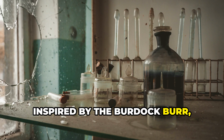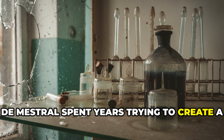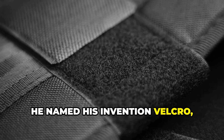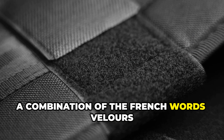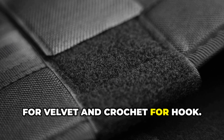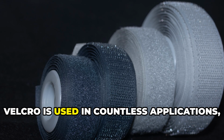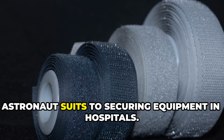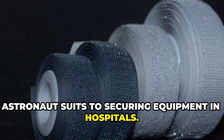Inspired by the burdock burr, de Mestral spent years trying to create a synthetic version of this natural fastener. He named his invention Velcro, a combination of the French words velours for velvet and crochet for hook. Today, Velcro is used in countless applications, from fastening children's shoes and astronaut suits to securing equipment in hospitals.